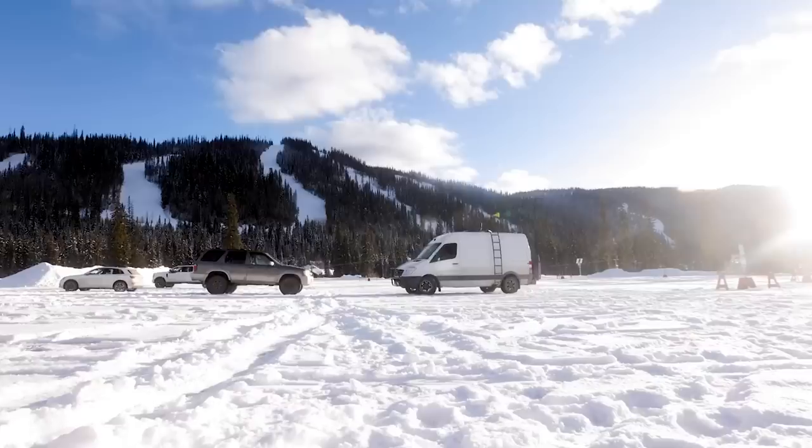And now the plan is to head about 3.5 hours, I believe, maybe 3 hours, to Revelstoke, where I'm supposed to have a hotel, which will be nice to reset and get my bearings, I guess. So I'm gonna head back down into Kamloops and then further east to Revelstoke.